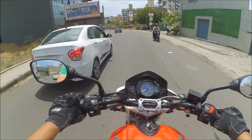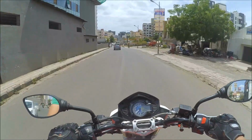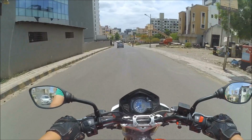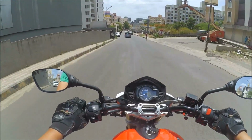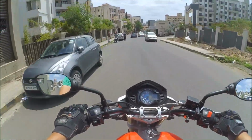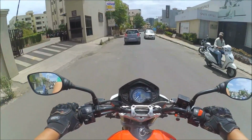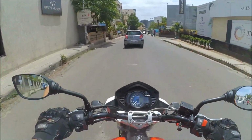Once you engage the race mode by flipping the race button, you will see that the race mode is engaged and it will be displayed on the screen. What the race mode does is that once you engage it, the gear change will be faster. The throttle is automatically flipped and the lower gear is immediately engaged in order to provide additional braking at the rear wheel in case of slowing down.